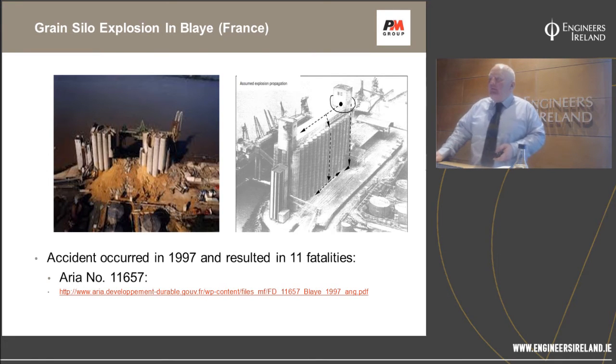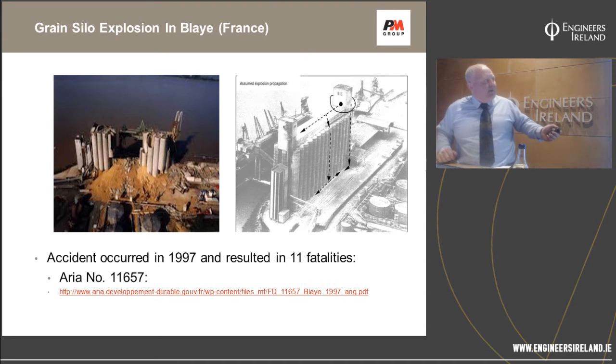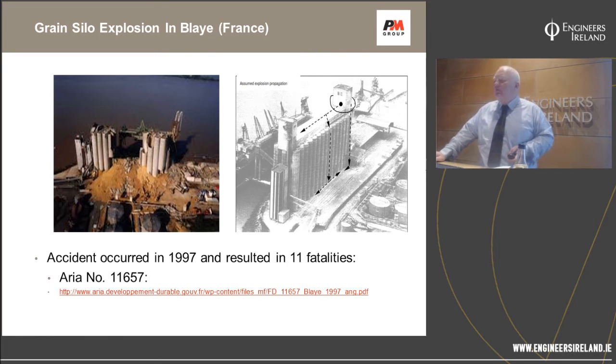And this was a famous one. I mean, quite a few have happened. This was in Blaye in France. I mean, these are the silos you see down near Google, down the Grand Canal dock, which are built like concrete fortresses. But when the dust explosion initiates in a fan, it rips through the building from one section along the dust layers, and the whole thing just comes tumbling down. I mean, it can be very, very destructive.